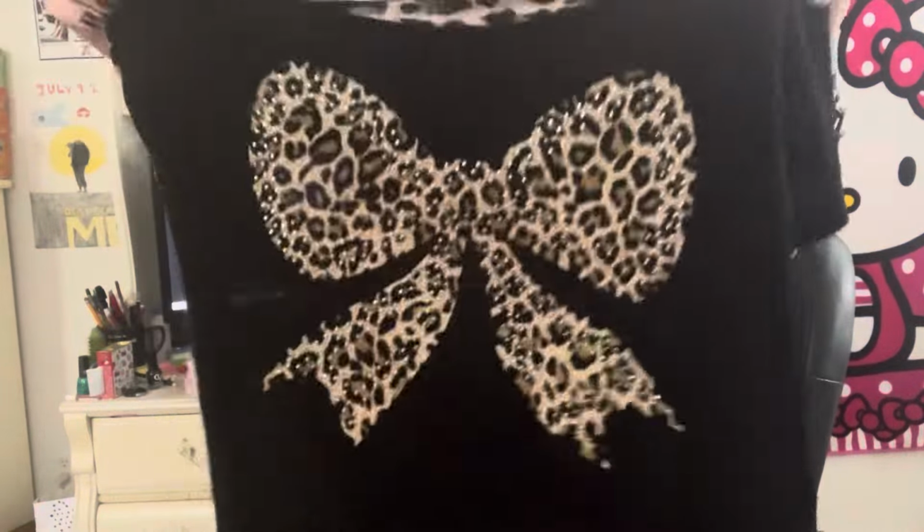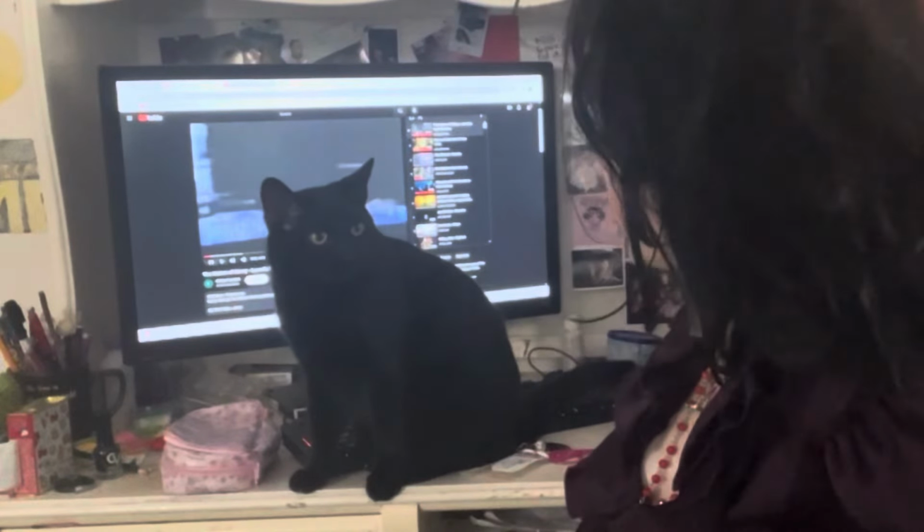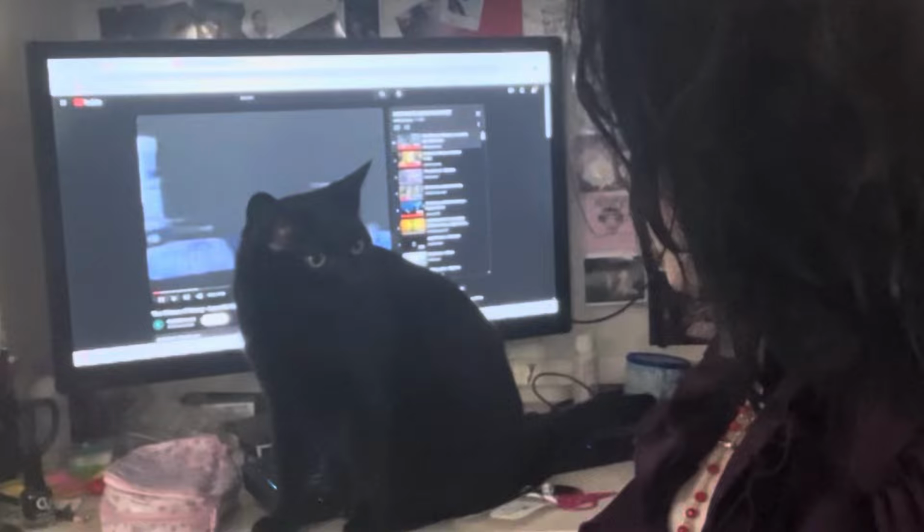This really, really cute cheetah print bow top. This little cheetah print. Get off my keyboard, you freak. I'm sorry. Anyways, this top's so cute and it has little bedazzles on it. It's gorgeous.